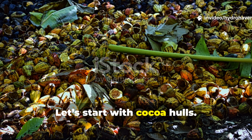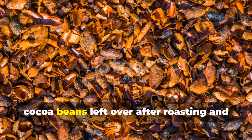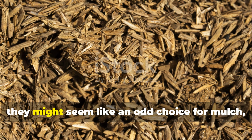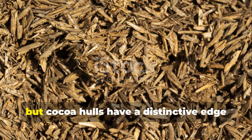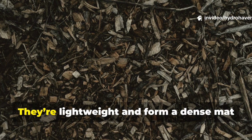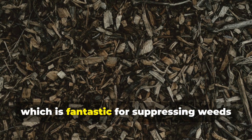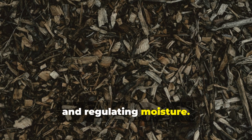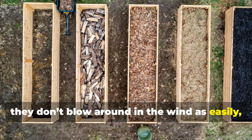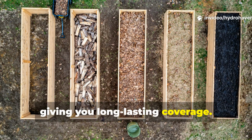Let's start with cocoa hulls. These glossy, aromatic shells are the outer husk of cocoa beans left over after roasting and processing chocolate. At first glance, they might seem like an odd choice for mulch, but cocoa hulls have a distinctive edge over traditional materials. They're lightweight and form a dense mat over the soil surface, which is fantastic for suppressing weeds and regulating moisture. Unlike straw or bark, they don't blow around in the wind as easily, and they break down relatively slowly, giving you long-lasting coverage.